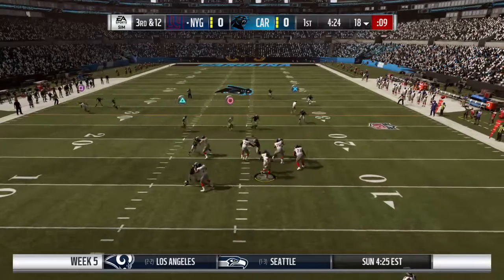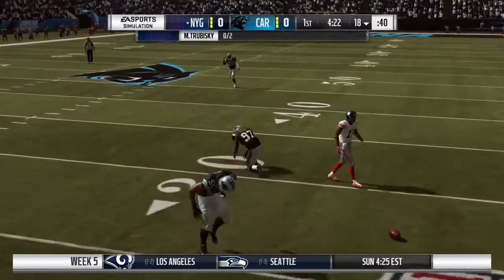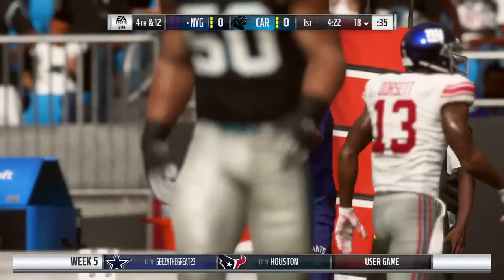From the gun, it's Trubisky. Escaping the pressure right. Oh, he almost picked it. Nearly a turnover there on their opening drive. That's a throw he'd like to have back.